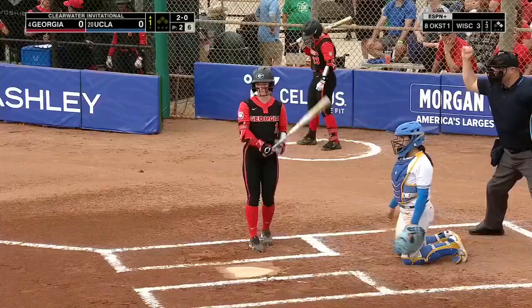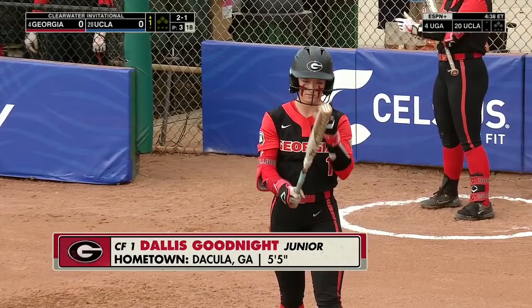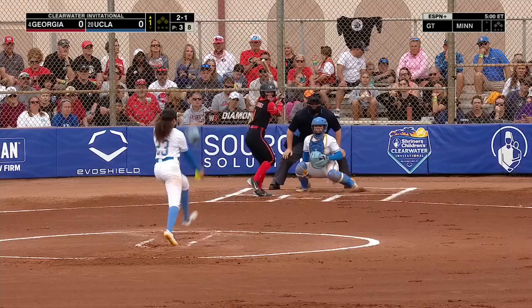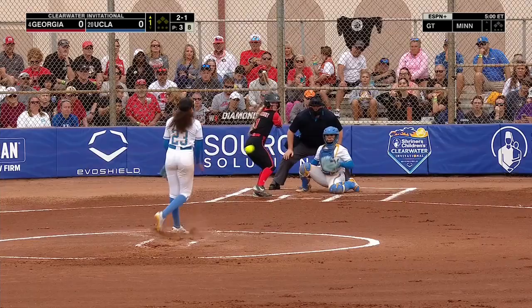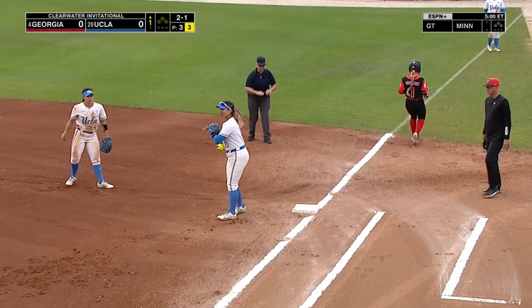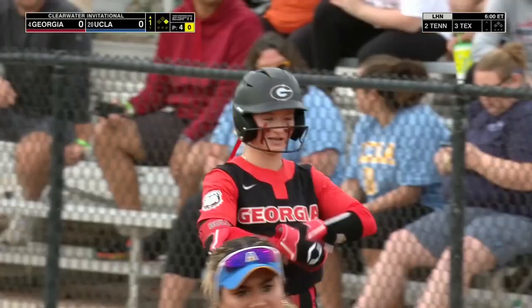Dallas Goodnight in the leadoff spot in this game, playing center field. She bumps up to the top spot of the batting order after hitting in the 8-hole in the first game today. That's just out in front of the plate. Palacios unable to throw out the speedy Goodnight, and that's the way the game begins.